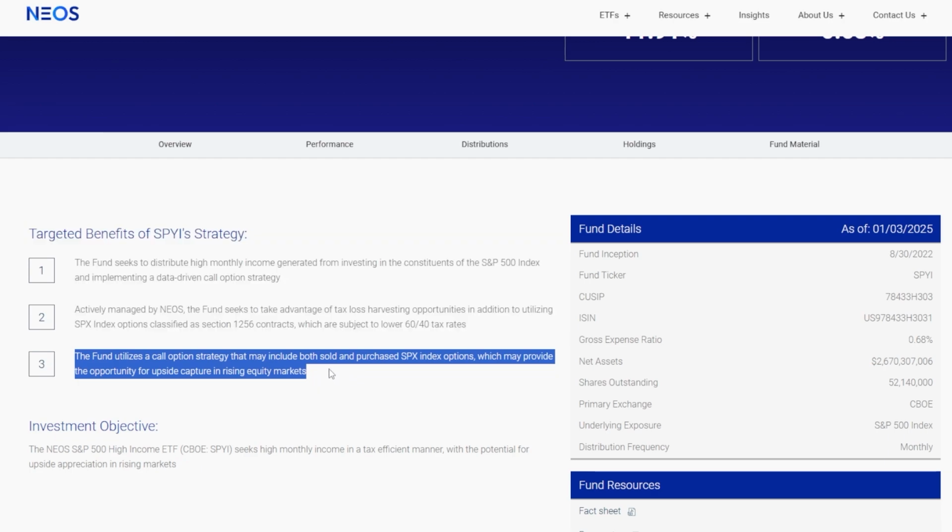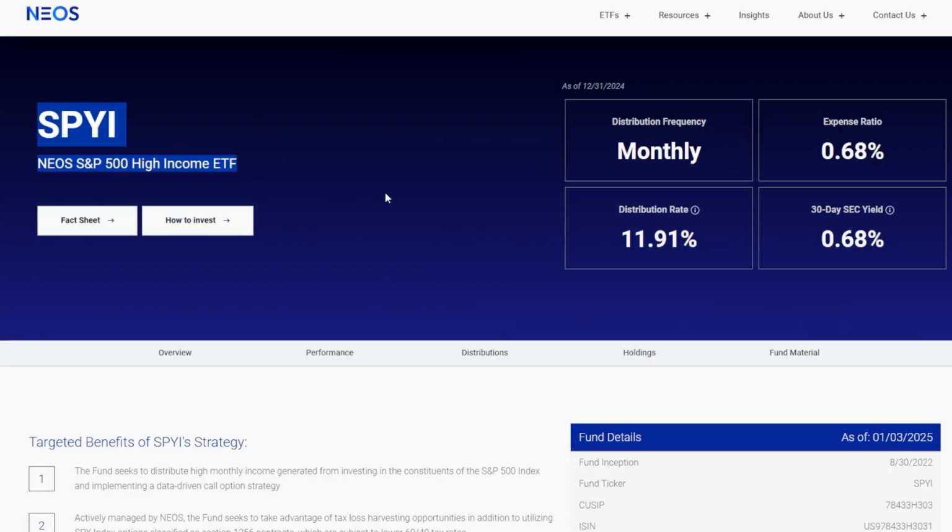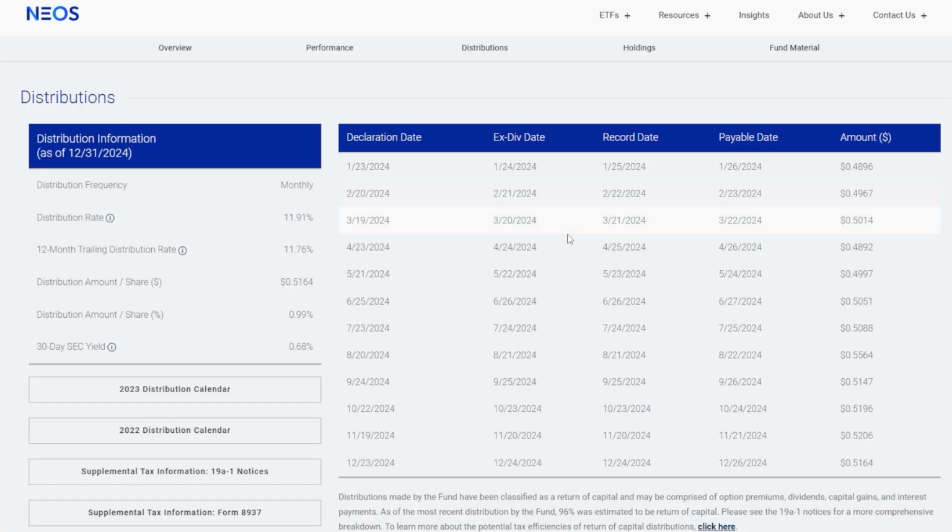Now, lastly, because this ETF at times is going to buy index options as well as sell them, there's going to be a protection layer, at least somewhat with the selling of it, and even some upside potential at times because this ETF at times is going to purchase SPX options, which means even though this ETF is a high income ETF, which let's be real, is basically for those that want a lot of income consistently, there is still some upside.